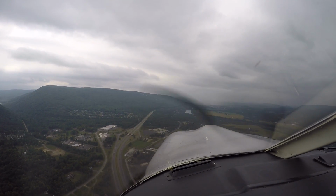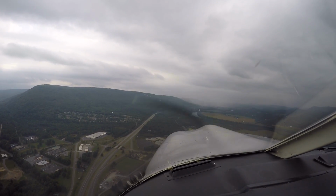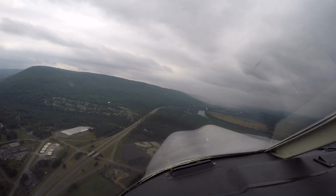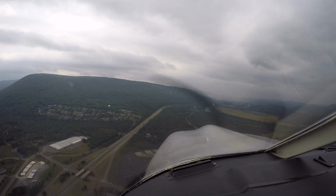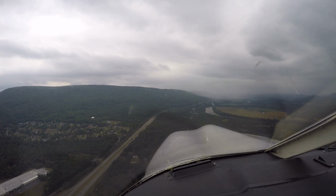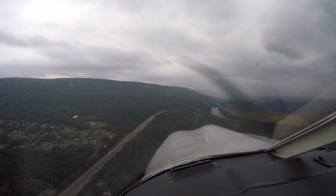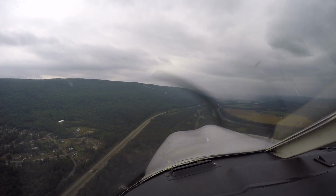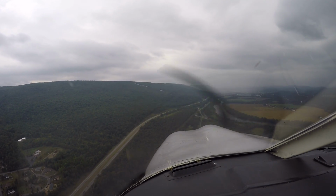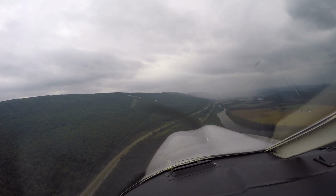Lockhaven traffic, Archer is 4 miles to the east, inbound, straight in for 27, Lockhaven. Okay. Yep. Looks like we timed it real nice there. Yeah. Mixture is rich. And this is still totally visual. Yeah. Like I say, you get that, you know, a little bit of gust in front of this. Yeah.